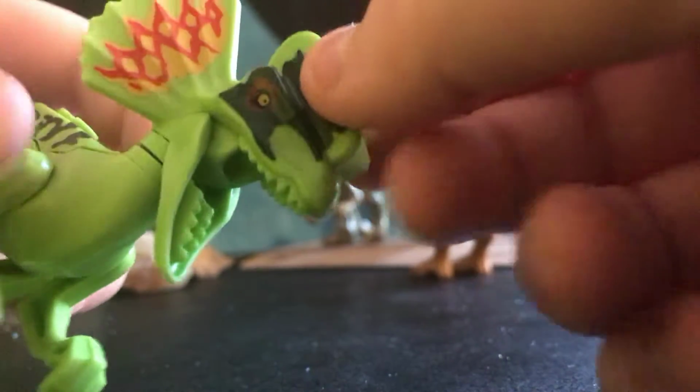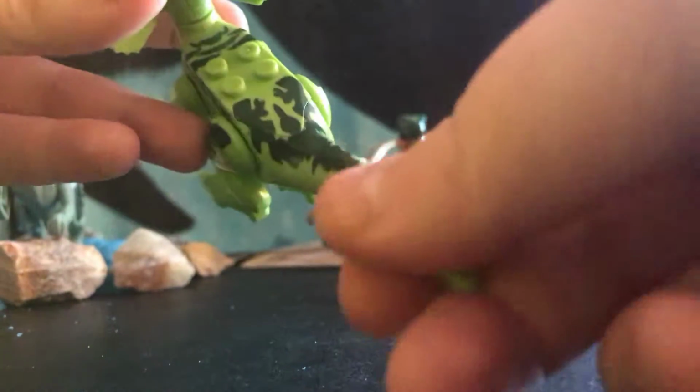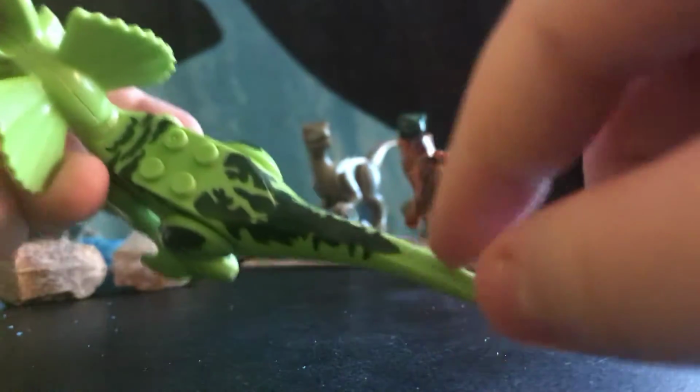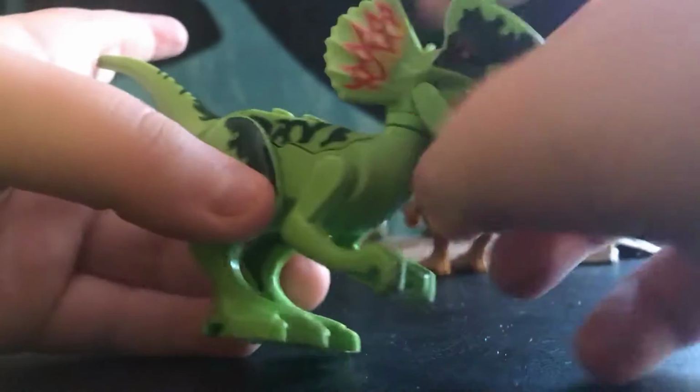His teeth are like the raptors. There isn't too much to the Dilophosaurus, but I like it. It's kind of simple. He has lines going like a little cheetah pattern, sort of, with dark green, and then it covers his tail in dark green as well, and a little bit on his legs.